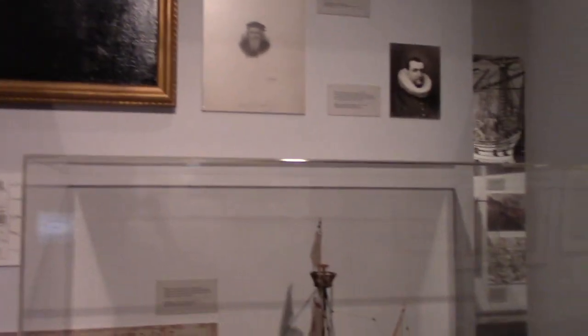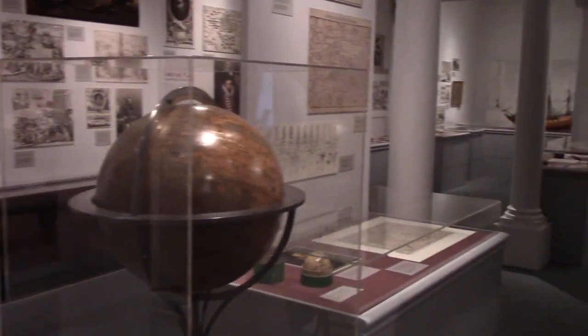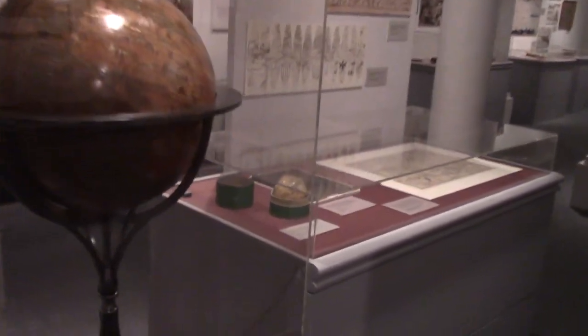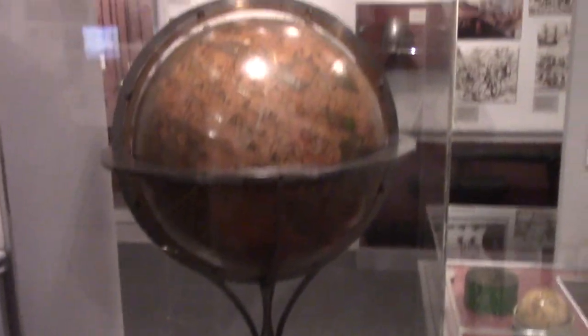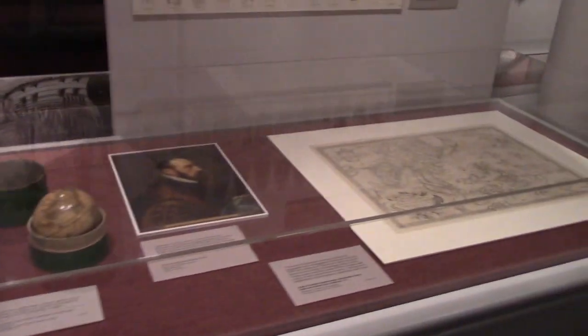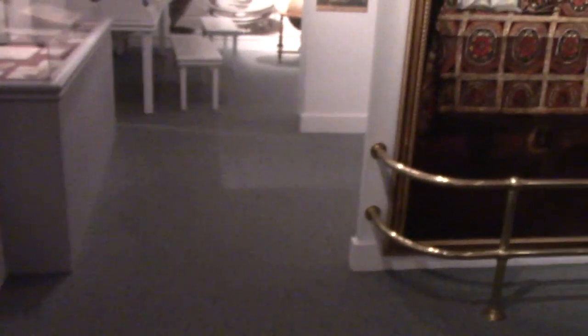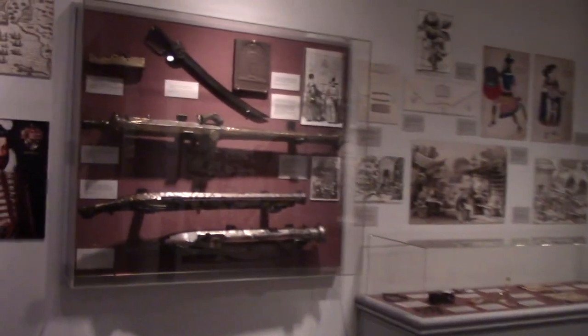It talks a lot about early maritime navigation and how they evolved the ship from the old sail ships and now into the ironclad ships, which we'll talk about a little bit later, and also some of the steamships. This is one of the most interesting museums because there was actually a battle between two ironclad ships, which we'll get to in a little bit, that actually took place in Hampton Roads.